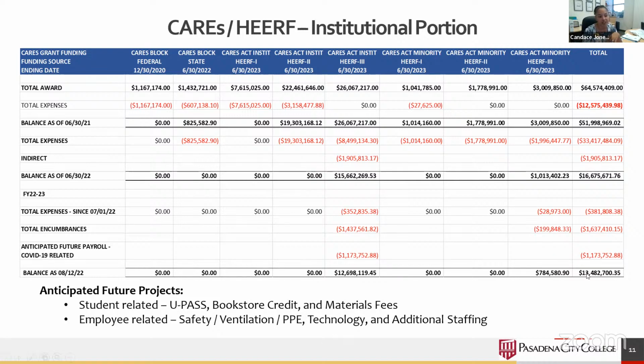So this is the current balance of that institutional portion, that 13 million that we need to expend by July 30th of 2023. I'm sorry, June 30th, 2023.